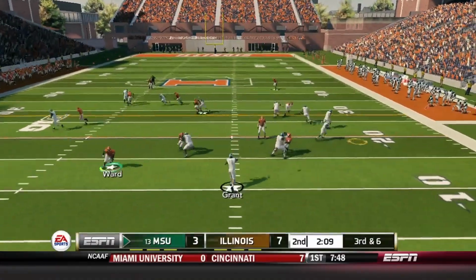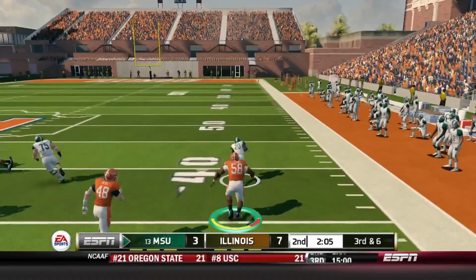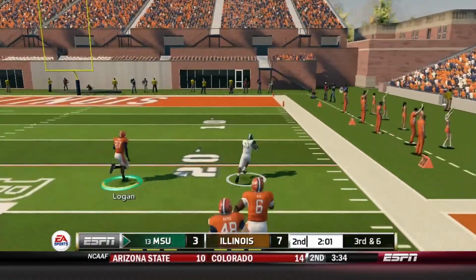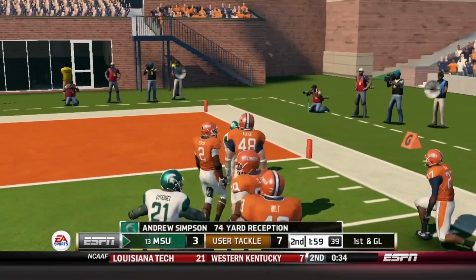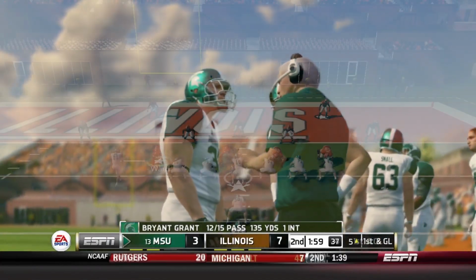Here is Grant on third and 6. Halfback screen to Simpson as he will get it. Here he goes on the right side. He's at the 50. He's at the 40. The 30. One man to beat on the right side of the field. He'll get tackled inside the 5 for a gain of 74 yards.